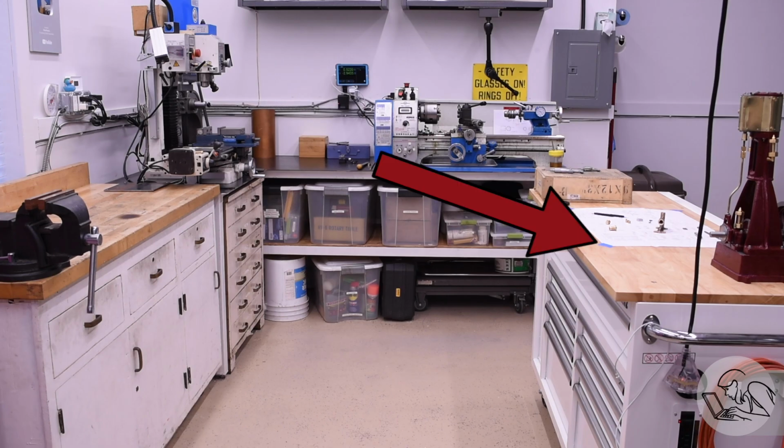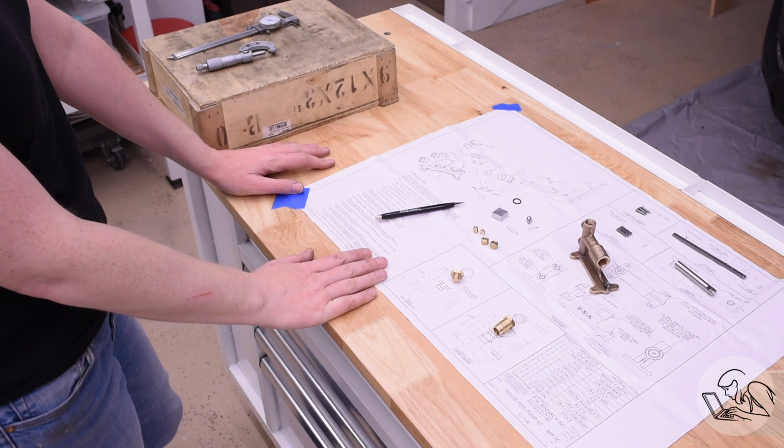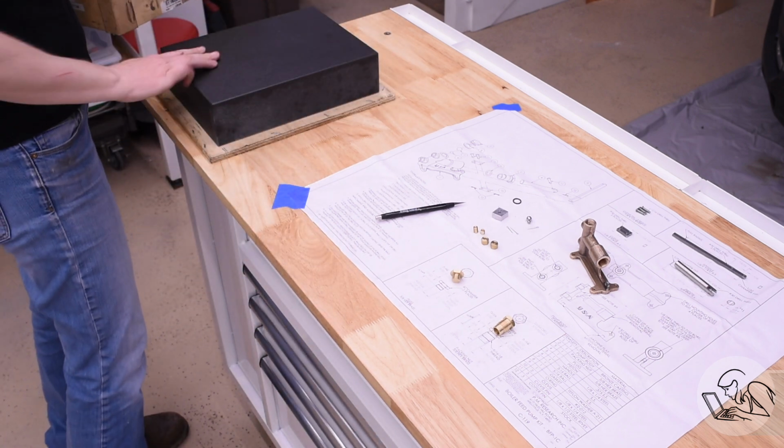This kitchen island, if you will, here on the right is what I call my inspection bench. This is where I put my drawings and references. All of my metrology and measuring equipment is all in here, and I've got my surface plate here on the corner.